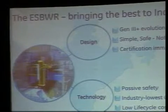And so, in the end, we believe ESBWR is one of those advanced technologies that holistically addresses the issue of plant safety, of continuously enhancing plant safety, especially in response to the challenge that we have in front of us. It's a Gen 3 plus evolutionary design.